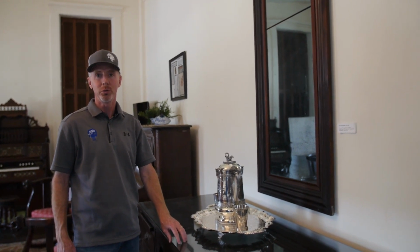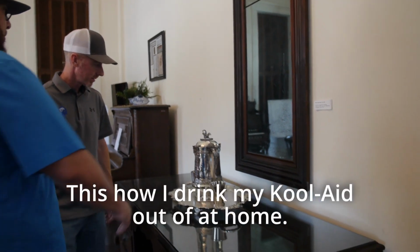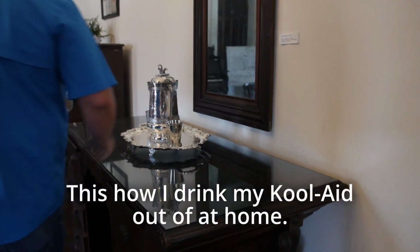Hey, 1835. This is back when they made real stuff. Yeah, it doesn't fall apart when you move it one time. That's a real desk. Look at that seal. This is how I drink my Kool-Aid out of it at home.